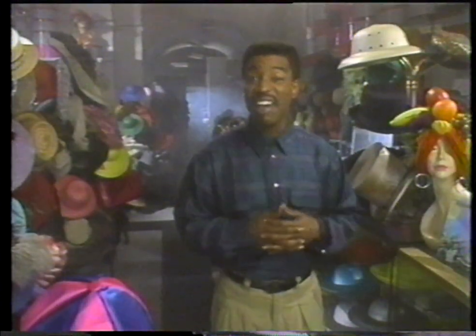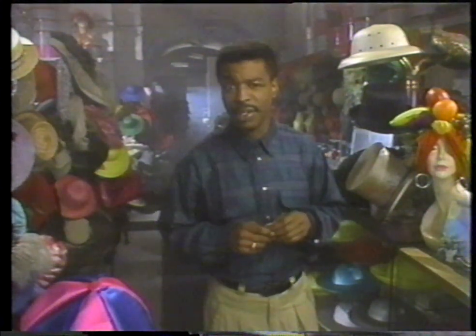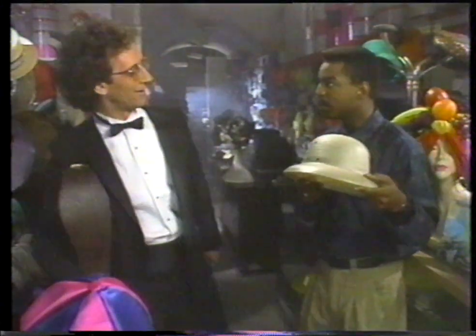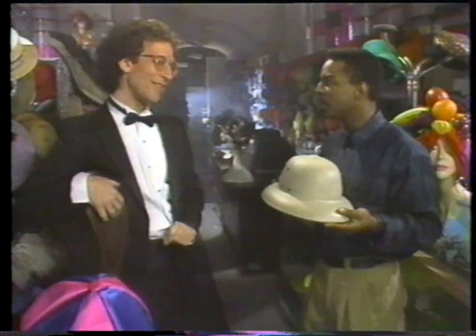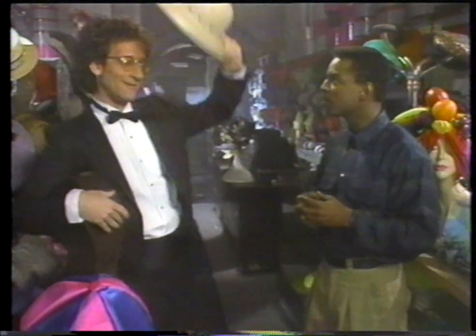R.R. Poggle would love this store and all the hats in it, even if there is something odd going on here. I mean, well, this looks like an ordinary pith helmet, the kind an explorer might wear. Excuse me. That is exactly what I'm looking for. This pith helmet? Mm-hmm. But this is not the kind of hat that goes with a tuxedo. But it's not what the hat goes with. It's where the hat goes.